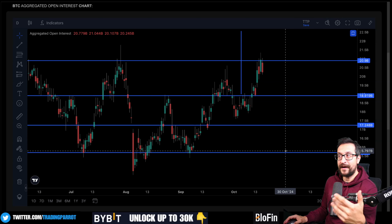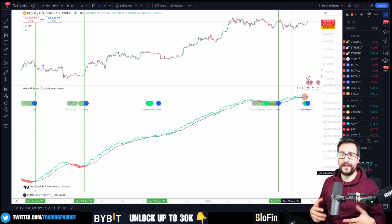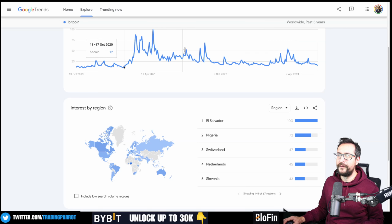What we have as longs, the bulls at the moment in our favor, is the fact that the big whales continue to withdraw their coins from exchanges. That is extremely bullish. We have another buy signal from the hash ribbons that was confirmed yesterday. Retail is completely silent. Pretty much in the past year, nothing has come close. At the moment, we have a reading of 15 of interest. Very similar to what we had around October and September 4 years ago in the previous cycle, right before we ignited the last leg of the bull run.